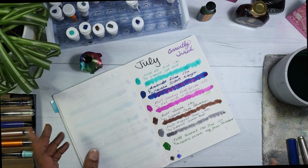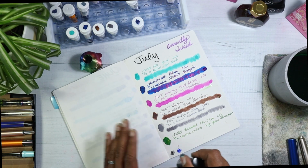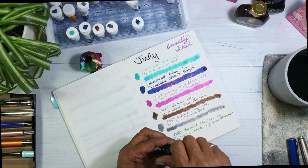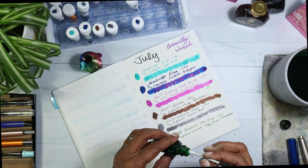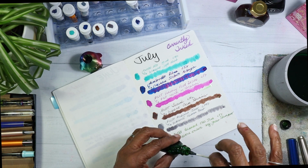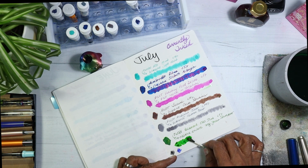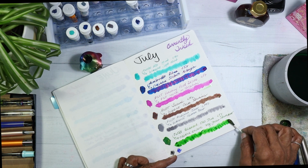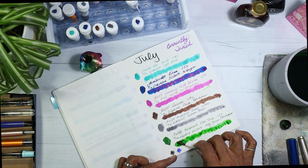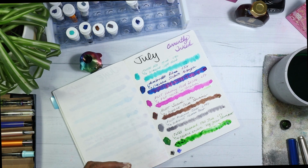Oh, I forgot. I have one more thing to do. I need to lay down the color. Oh, I almost forgot. Oh my gosh, cannot forget. Okay, let's see what this color comes out as. Oh my goodness. Just want to eat this. Like put it on ice cream and eat it. It's that decadent. Oh my goodness.